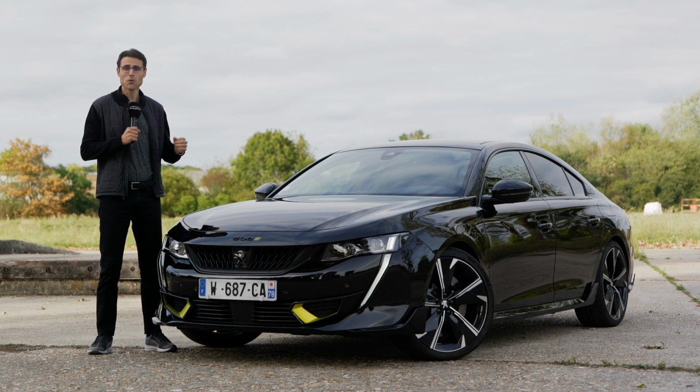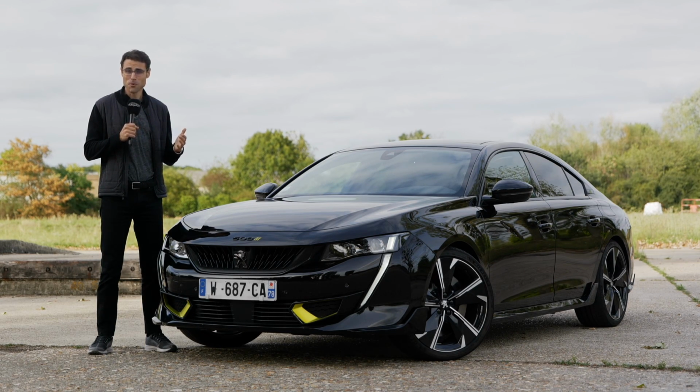This is the new Peugeot flagship model, the Peugeot 508, Peugeot Sport Engineered. That's a little long name, so we say here Peugeot 508 SE for the top sporty model, the most powerful and, acceleration-wise, the fastest Peugeot from series production ever built.